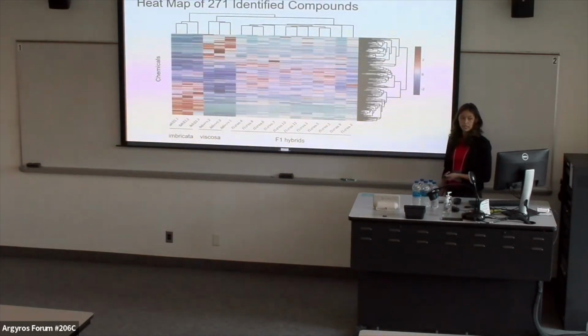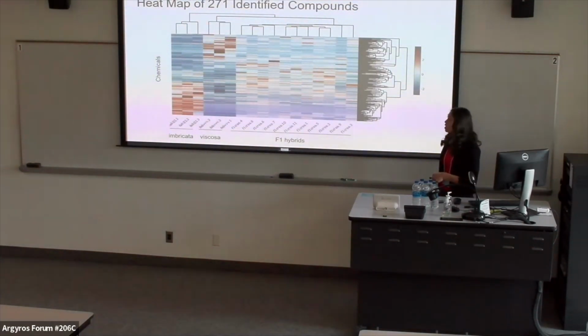Another way of looking at this data is with this heat map. This heat map shows the 271 identified compounds. On the left, we have the chemicals. Each line represents a different chemical. And on the bottom, we have the different groups. So here, red represents a high abundance of the chemical and blue represents a low abundance.